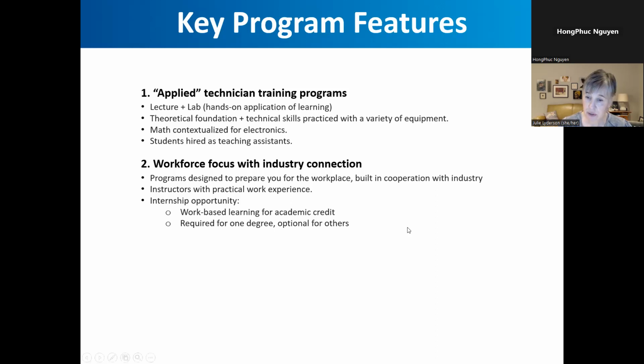We have internship opportunities. We've got that built into a couple of our degrees, but all electronics students and students in other departments as well are welcome to pursue internships. I'll share a little more about that on a later slide, but this is work-based learning and you can earn academic credit.